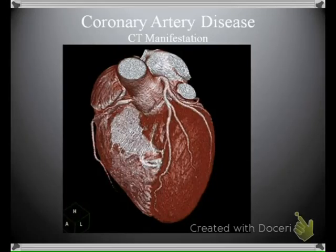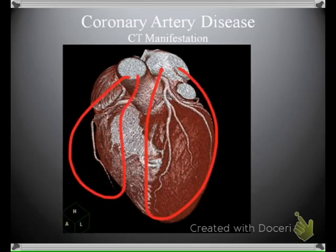Here's another demonstration of the coronary arteries. We have the left here and the right here, and as we can see, once again, it's very difficult to discern what is actually a filling defect and what is not. At the more distal tips here and even here, we have a haziness that almost looks like a filling defect. However, how can we be certain that this is actually that?